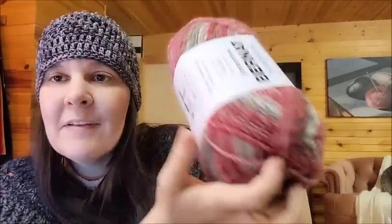So the Symphony on sale is $7.99. But with the 20% off coupon code, I was able to get an extra $1.60 off of that, which made it $6.39. What a deal for the Bernat Symphony. Beautiful. All right, so I got one more yarn to show you that I thought was an excellent, excellent killer deal.